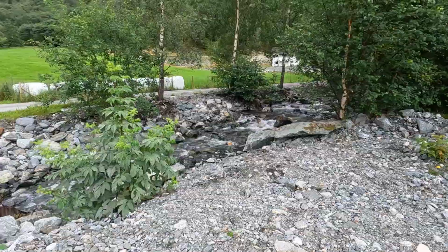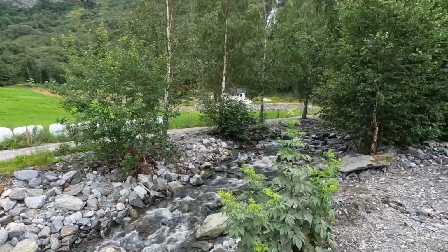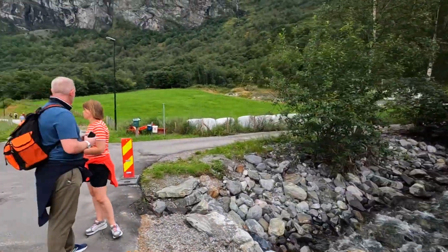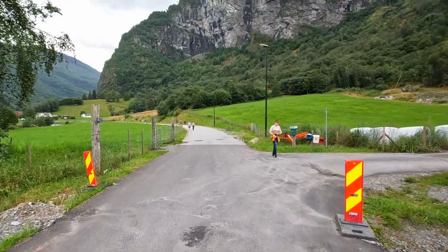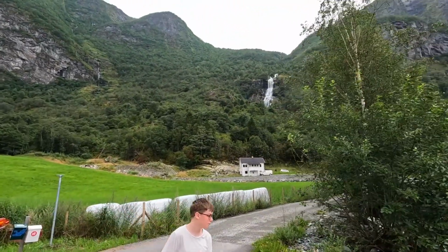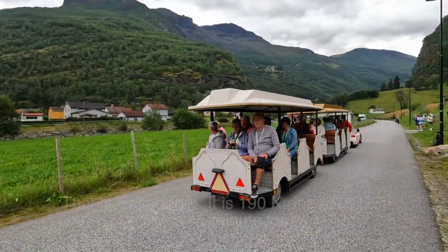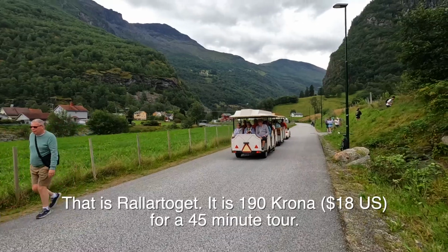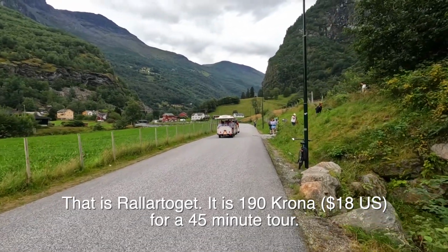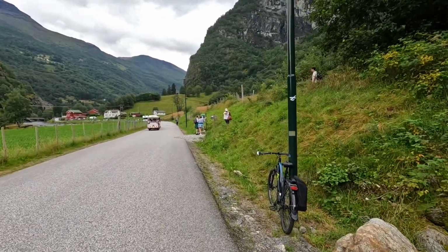I'm guessing this is the river that comes from that waterfall over there. There seems to be a whole lot more water coming down than that. And a whole lot more people. And then a train went by. And this looks like the trailhead to the waterfall.